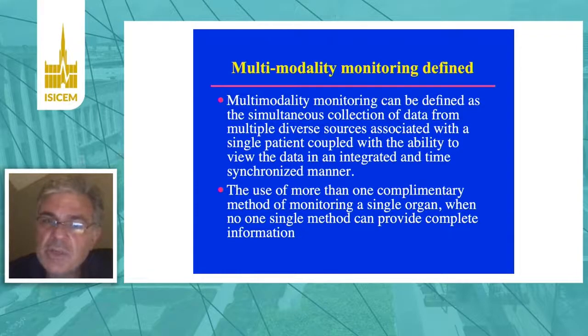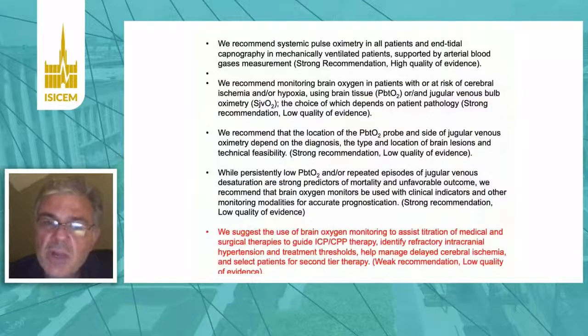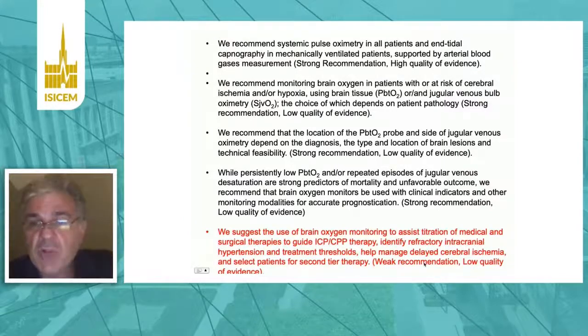Several years ago, there was a consensus conference which was organized by the Neurocritical Care Society and the European Society of Intensive Care Medicine, and this addressed oxygen monitoring. And there was a suggestion that brain oxygen monitoring not only was useful in predicting outcome, but also in the titration of medical and surgical therapies. But the data for that was of fairly low quality.